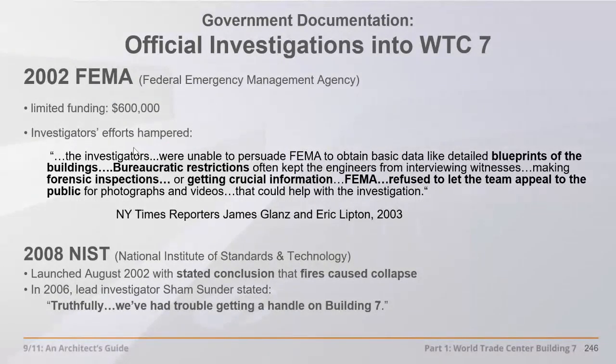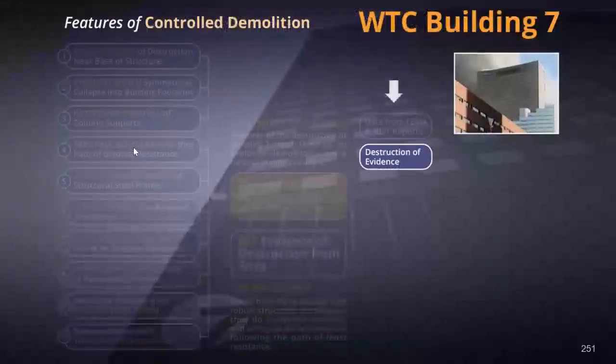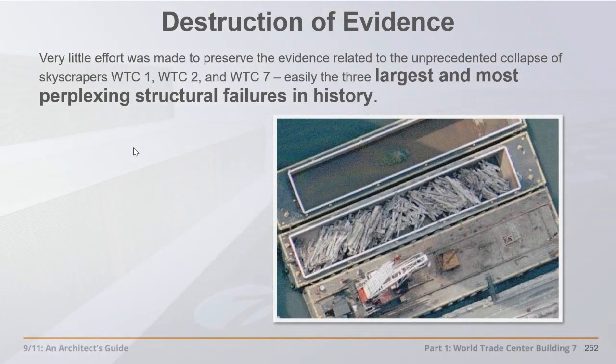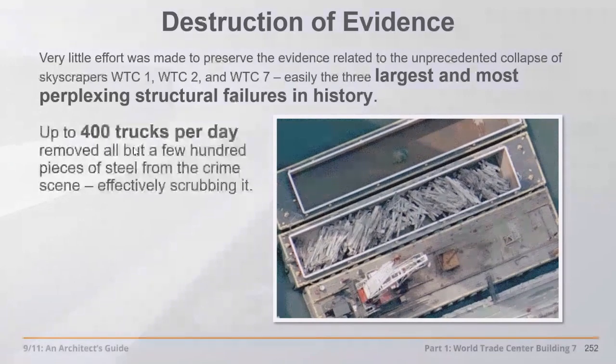Truthfully, they say, we had trouble getting a handle on Building 7. Yeah, we agree. Further research, investigation, and analysis are needed to resolve the issue of how this building came down. That's the conclusion of FEMA. Well, we do agree that this has never been resolved by official sources, the government, or the media, or our legislators. And that's why we're looking at all the evidence, including the destruction of evidence at the crime scene. I mean, these are easily the largest and most perplexing structural failures in history. And yet, starting just 2 weeks after 9/11, we have 400 truckloads a day moving this material, starting with Building 7.